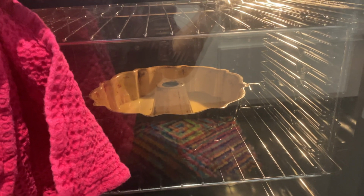I'm actually following the instructions this time because I do have a cake tin, but I used almond milk instead of regular milk, so we'll see how it goes. All right, baby, please don't burn. You got this.